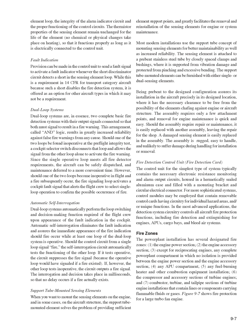Dual loop systems. Dual loop systems are, in essence, two complete basic fire detection systems with their output signals connected so that both must signal to result in a fire warning. This arrangement, called AND logic, results in greatly increased reliability against false fire warnings from any cause. Should one of the two loops be found inoperative at the pre-flight integrity test, a cockpit selector switch disconnects that loop and allows the signal from the other loop alone to activate the fire warning. Since the single operative loop meets all fire detector requirements, the aircraft can be safely dispatched and maintenance deferred to a more convenient time. However, should one of the two loops become inoperative in flight and a fire subsequently occur, the fire signaling loop activates a cockpit fault signal that alerts the flight crew to select single loop operation to confirm the possible occurrence of fire.